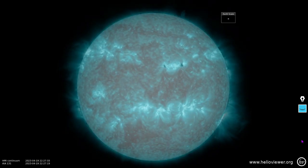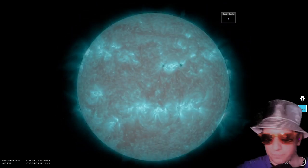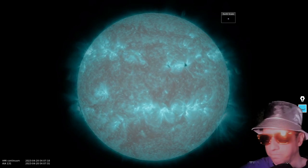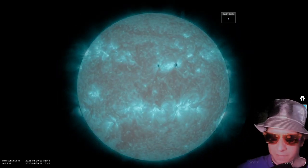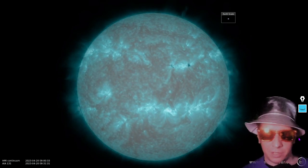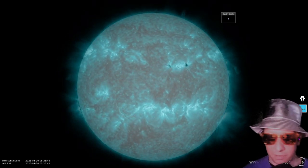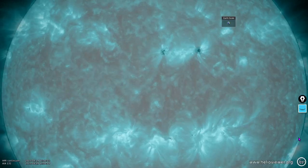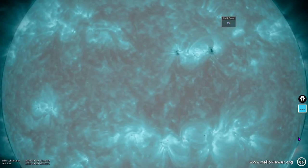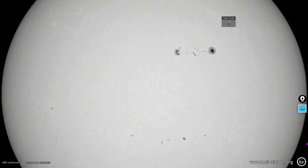Let's take a look at sunspots here from some more SDO custom videos. There you have the 131 angstroms wavelength to show the active regions, along with the SDO continuum depicting the photosphere, the layer of the sun where sunspots occur. Here we've zoomed in a little bit on those same wavelengths. And let's drop the 131 angstroms.